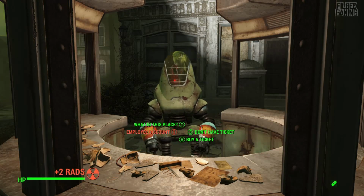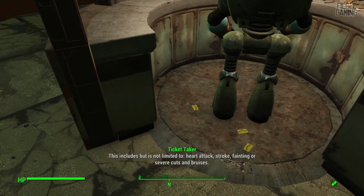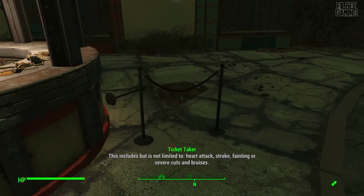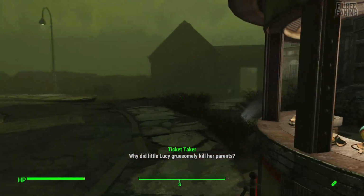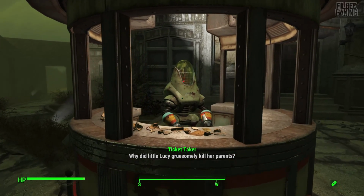So by either convincing the ticket collector to let you in, or by grabbing one of the scattered tickets across the floor, we are not only permitted to access, but are given a little insight as to the goings on many years prior.